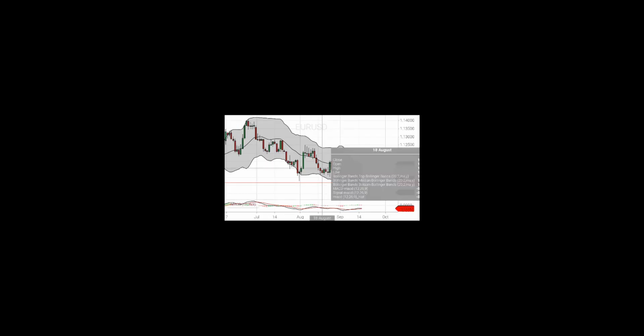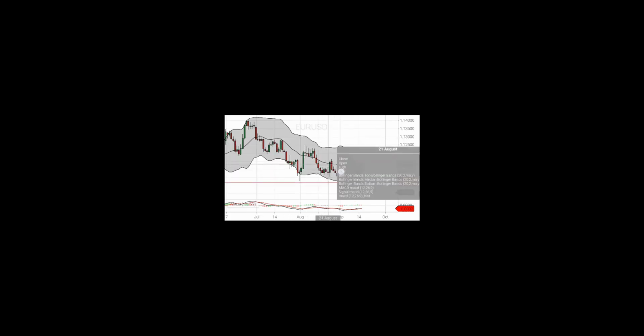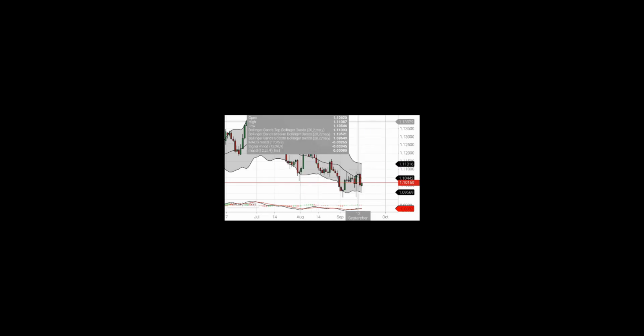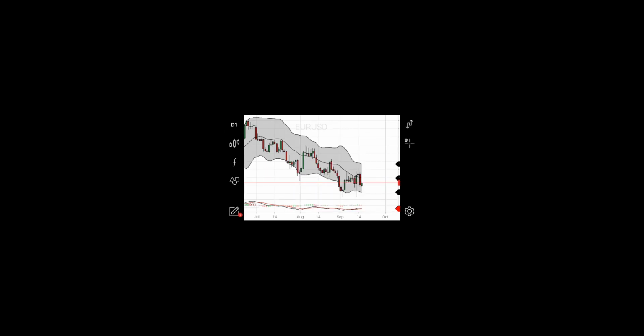Different shapes we can add in as well, so ellipses, trend lines, retracement levels, and so on. So lots of different functionality as well. You can also have a pointer here, which will give you the values at a specific time. So price values of the indicators, the open, high, low, and close values. So lots of good functionality here on the mobile trading app. Press X here, and we can simply go back.